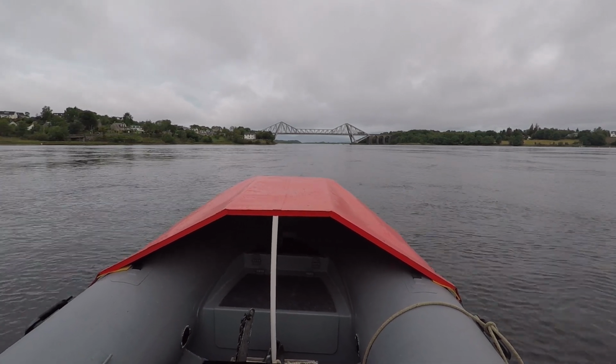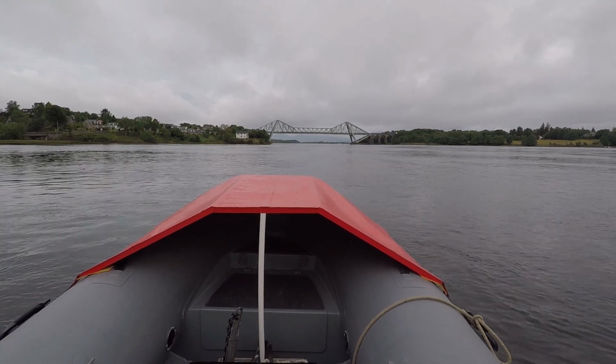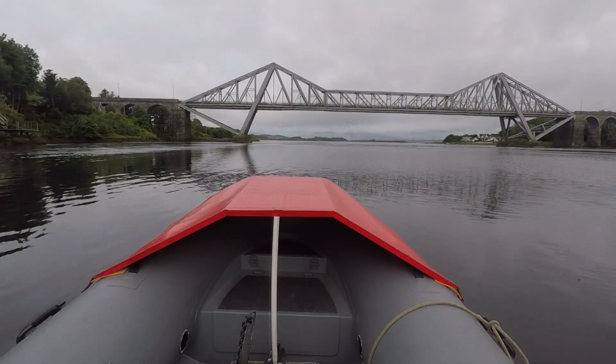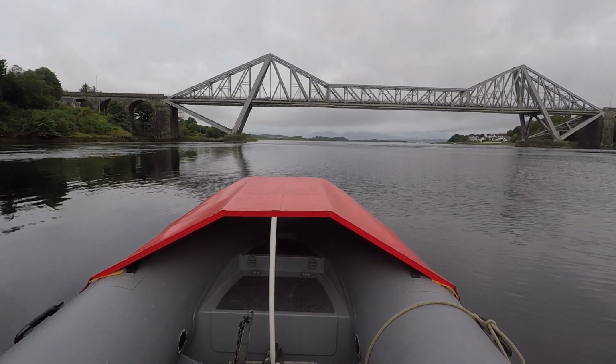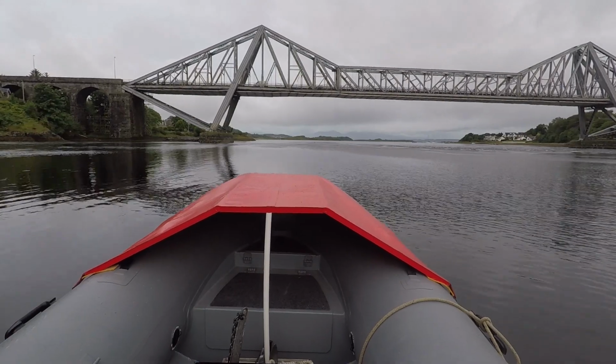It didn't take long to reach Connel Bridge, where Loch Etive meets the open sea. There is often some interesting white water under the bridge, called the Falls of Lora, but it was very benign today as it was neap tides.